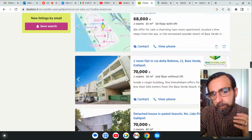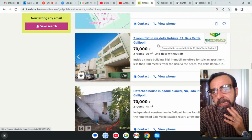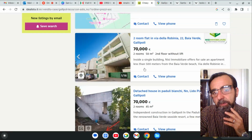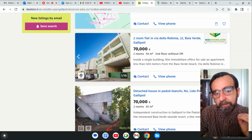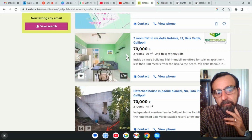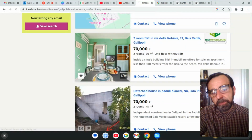It depends. So, okay, then we have a 2 room flat in Via della Robinia. Inside a single building, Nisi Immobiliare offers for sale an apartment less than 500 meters from the Baia Verde beach. So we are at 70,000 euro, 50 square meters again. So we are a tiny bit less than 1,500 euro per square meter. Let me see very quickly. Again, I don't see any works to do. Let me enter into this property.